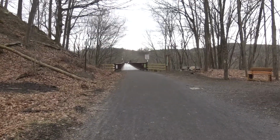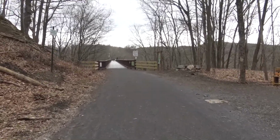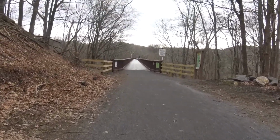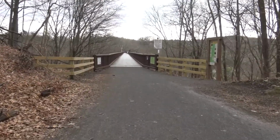We made it. We made it to the bridge. It's probably, in all reality, from where we parked, less than a quarter of a mile. You do have a little bit of a walk, but it's a very easy walk. It's one elevation, this whole trail part that we did. So anyone could really get here.